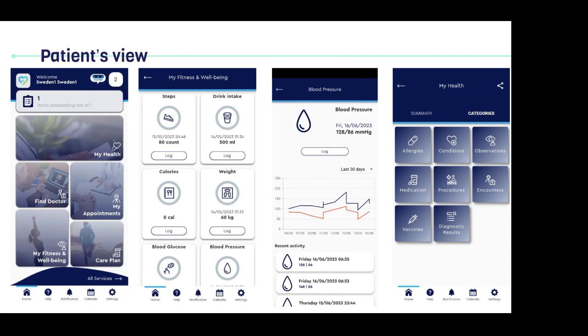And here we show you some interfaces from the patient view, which is built by the normal. On the first screen, you can see the patient's home screen. We keep it quite brief, with only important information depicted there. You see on the top you have the chatbot, the to-dos, my health section, find doctor appointments, and measurements.